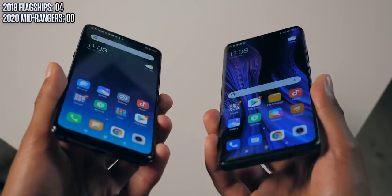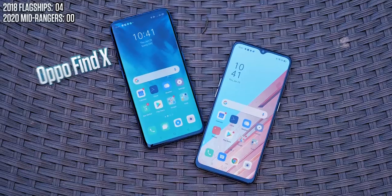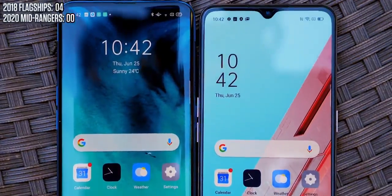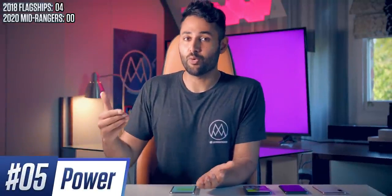The two Xiaomi displays, I would say, are pretty similar in quality, but you see this trend again when you look at Oppo. The Find X2 Lite screen is not bad at all, but the Find X is in almost all aspects bolder. And to top all of this off, chances are, if you buy an older flagship phone, you're getting a phone that's also more powerful.